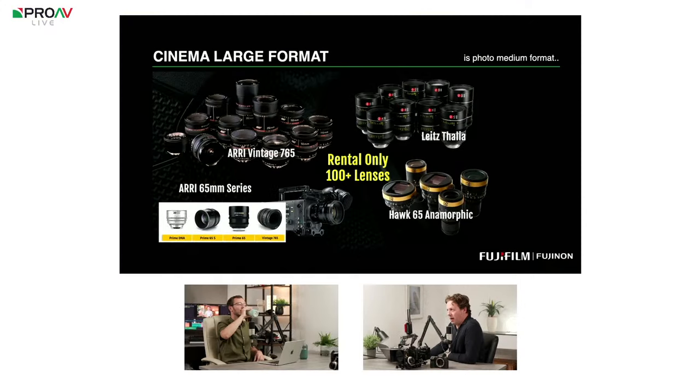Let's just talk about the size for a minute. Because we've got that enormous canvas, we can put cinema large format lenses. You've got the GF lenses, of course. But, you know, we can put medium format glass on this.